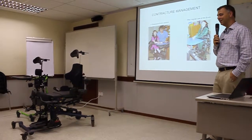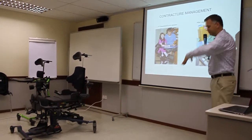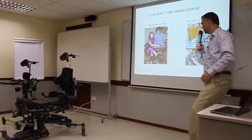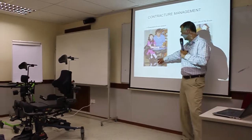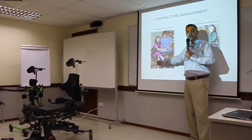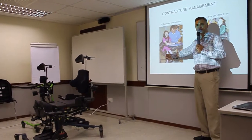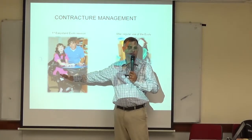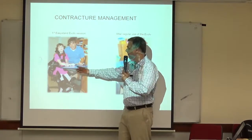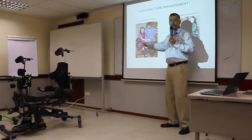It's right about 45 degrees, and probably not a great position to spend a lot of time in, because she's taking some weight on the knees, right? So she can do it for a while, but we wouldn't want to just leave her there for an hour, right? But at least we get the chance on the evaluation to make sure it works. It's not a traumatic experience. She's comfortable. It's going to work.